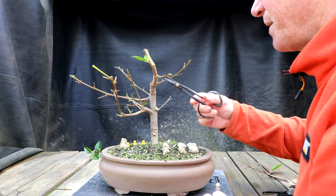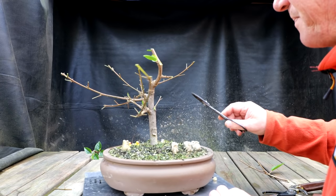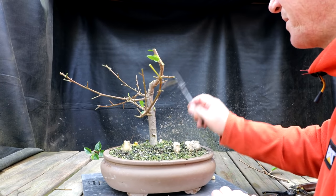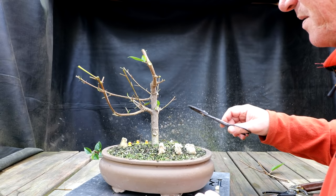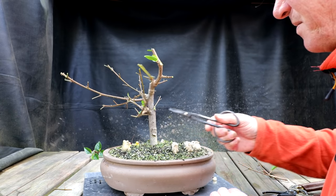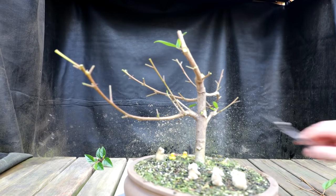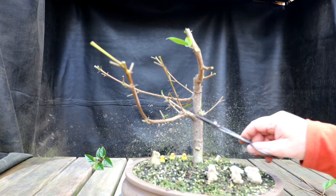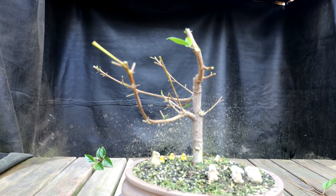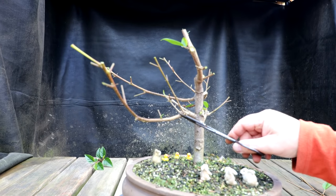Maybe I will. I'll go back to here. See what happens. Maybe something will come out on this side. This one I'll have to go back to here. Like that. I got a dead piece in here I can take out. Now, this branch. I like this one because it sweeps upwards, but this one doesn't really sweep upward that well. I could make this the continuation of it and prune off the lower part.